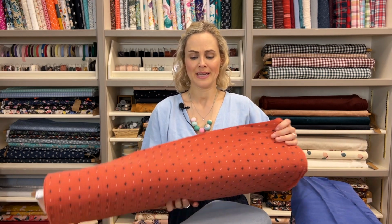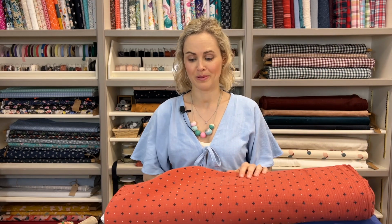And the next group that I'm going to show you is these double gauze fabrics here. So we've brought in this print here to add to our range of plain double gauze fabrics.